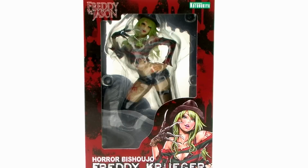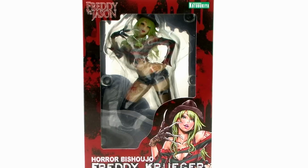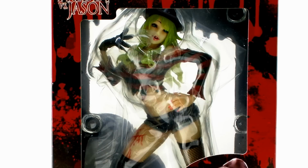That's right, Kotobukiya brings a bold new direction to their Bishoujo statue lineup. Now, Bishoujo, as you may or may not know, is a Japanese word that roughly translates to pretty girl. And what Kotobukiya is doing here is bringing some of those iconic horror villains and reimagining them for the Bishoujo lineup. So we're going to go ahead and start things off by taking a look at the first one in this series, being Freddy Krueger.